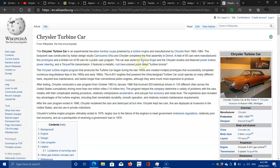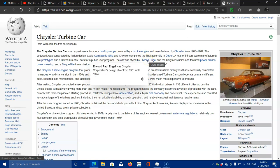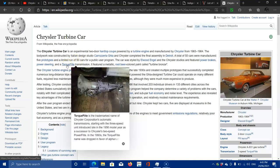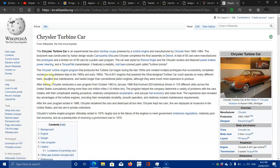The car was styled by Elwood Engel and the Chrysler studios, featured power brakes, power steering, and a TorqueFlite transmission. A rust-colored paint called Turbine Bronze was featured for the paint.